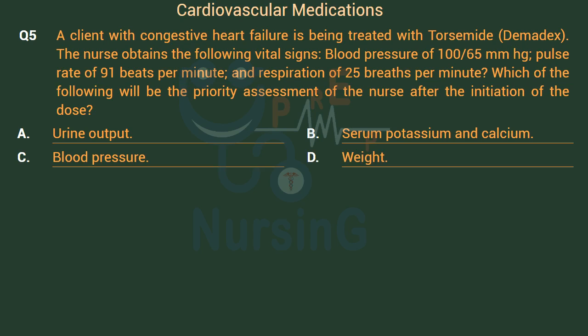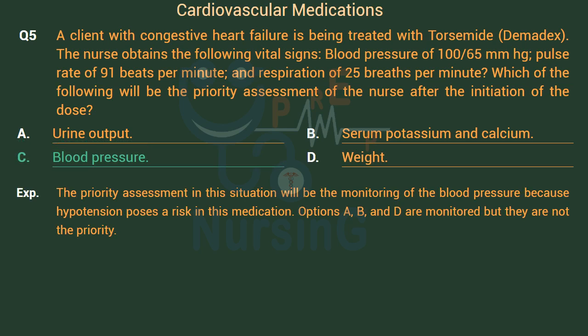Weight. Right answer is option C, blood pressure. The priority assessment in this situation will be the monitoring of the blood pressure because hypotension poses a risk with this medication. Options A, B, and D are monitored but they are not the priority.